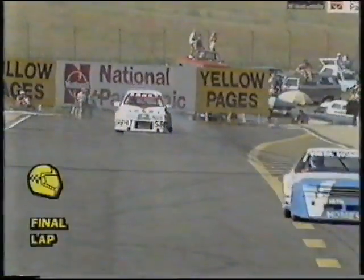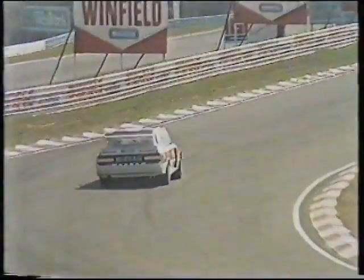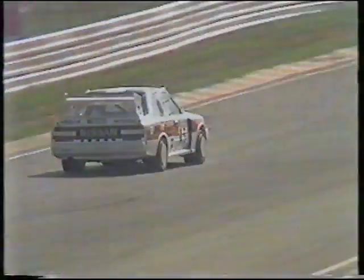You can't believe him. He's not slowing at all, or is he? No, this time he is. He just can't go any further, and he's decided to call it. Now, what a brave drive. Well, he certainly is getting the applause from the crowd for a brave drive in the big animal. That's the Sabre Sierra, and he certainly pushed it along.